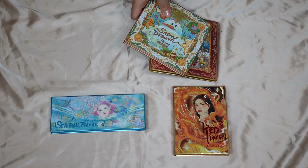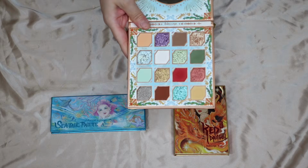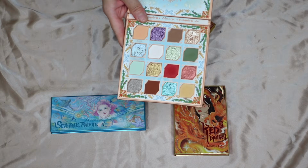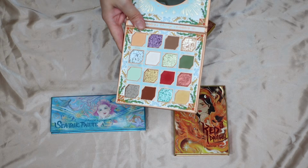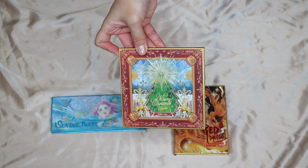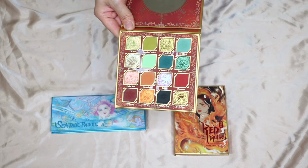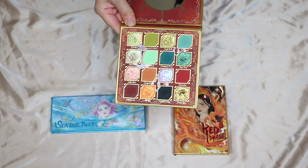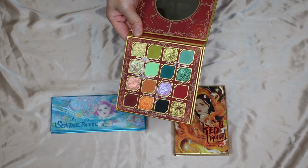These two are Christmas palettes. Snow Dream I didn't end up loving. I didn't feel like some of the shades in here performed quite as well as other Oden's Eye palettes, and I also don't love the shades in here, so I'm going to declutter this one, but I am going to keep the Merry Christmas palette. I did use this one for Christmas last year and I did get a few compliments. I loved the looks that I've been able to do with this one, so I'm probably going to reach for this one again this Christmas.